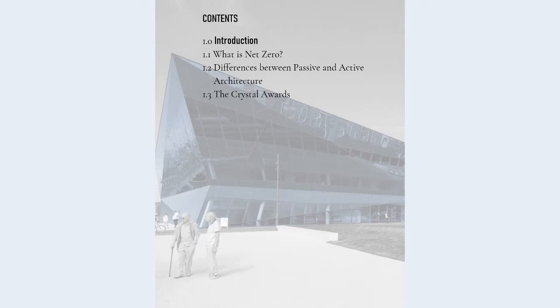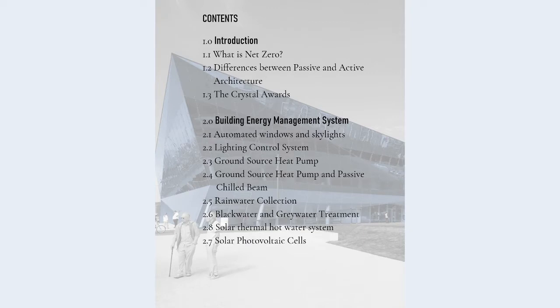So I'll firstly briefly talk about what we'll be talking about today. What is a net zero energy building, some differences between the passive and active architecture, and also some of the milestones that have been achieved by the Crystal in being a zero energy building and also a sustainable building. Next, we'll be talking about the main feature of the Crystal, which is the building energy management system.